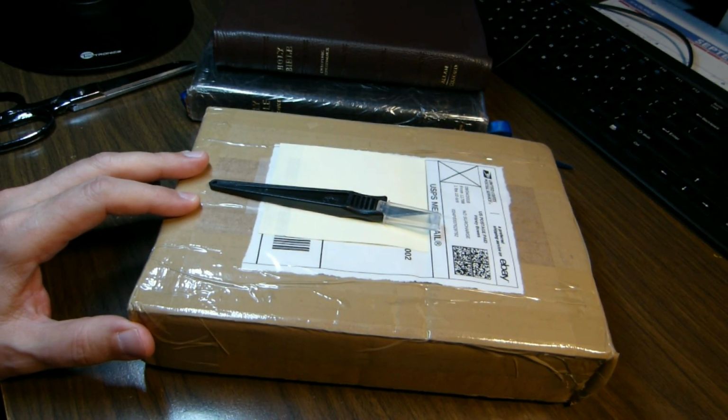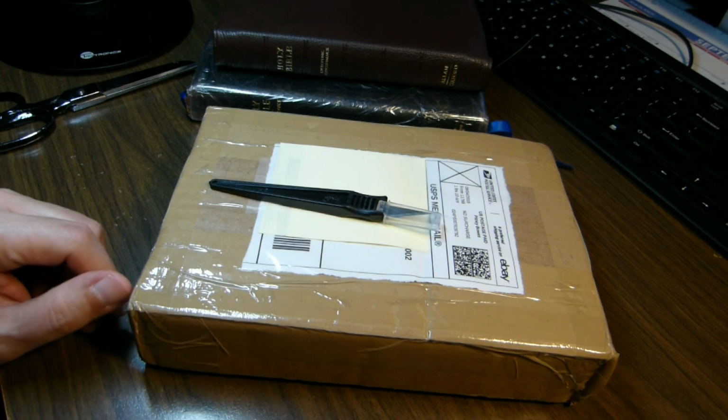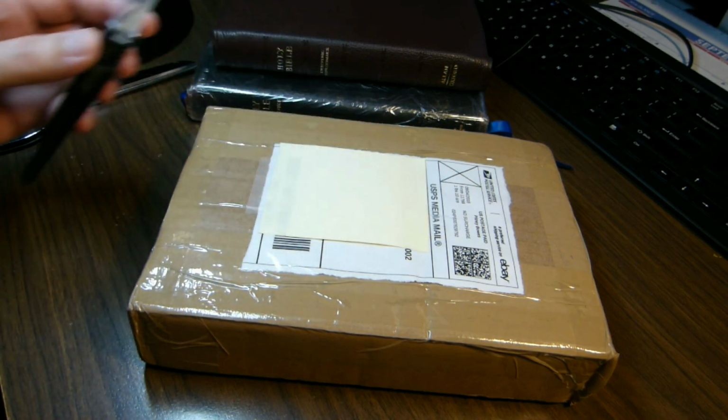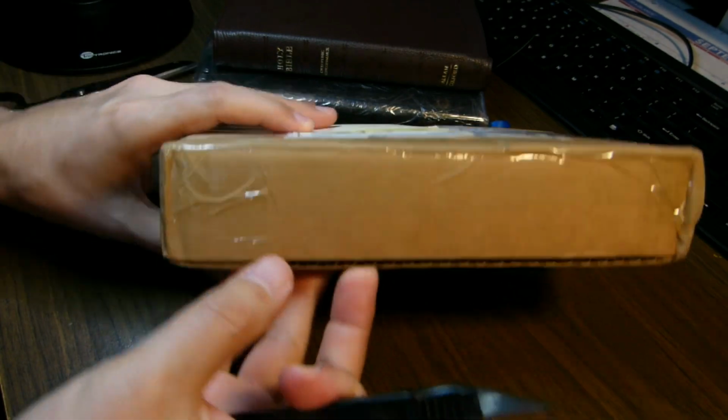I'm interested in it. I'm also interested in the Allen KJV 26 that's at evangelicalbible.com, and I take it that the Allen 26 is the same thing as this book. So that's one of the things we'll find out here as I open this book. Hopefully we can do it without cutting me or causing any blood to flow.